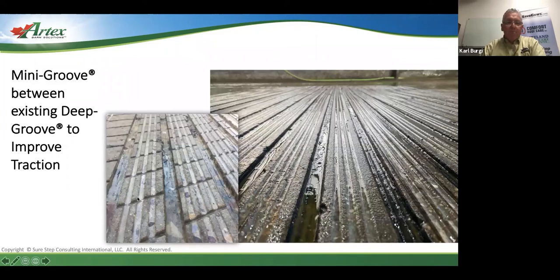This was a holding pen where it had the deep groove in it, but the top of the floor had been polished too many times. So they put this in, and actually it was quite effective afterwards. The same thing here in this barn, putting these three grooves in the middle of that, the floor still stays flat. We still have the use of the 3/4 or the 19 millimeter groove. We just provided a little extra traction on this.